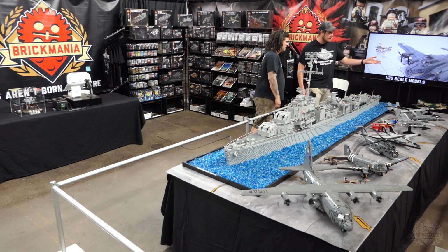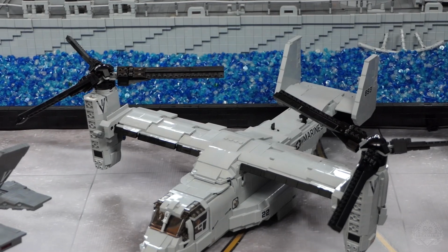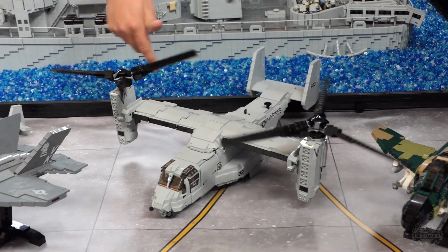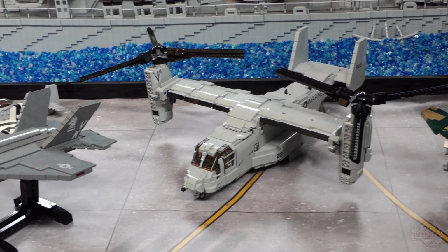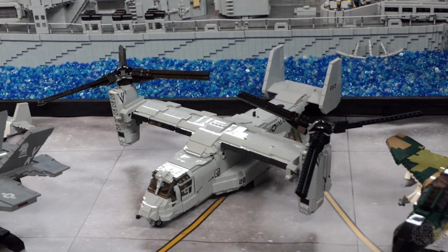And then the Osprey next to it. Here, grab a rotor, spin a rotor, see what happens. Isn't that cool? So the Osprey that Cody built us is another 1/35th scale model. It has some cool features. The whole top wing folds up just like it would on the carriers. We just have one for display here. You can see it in person.